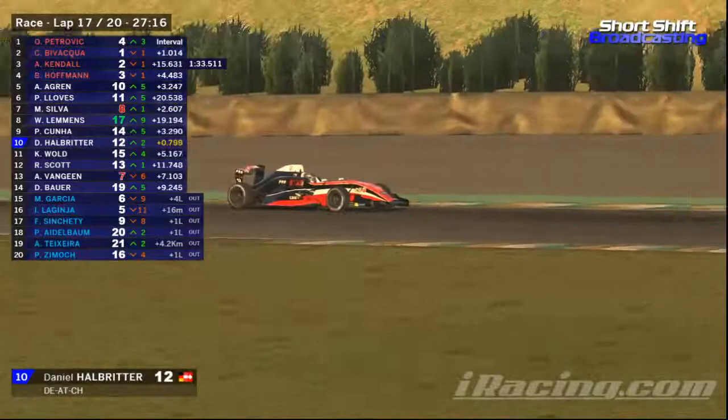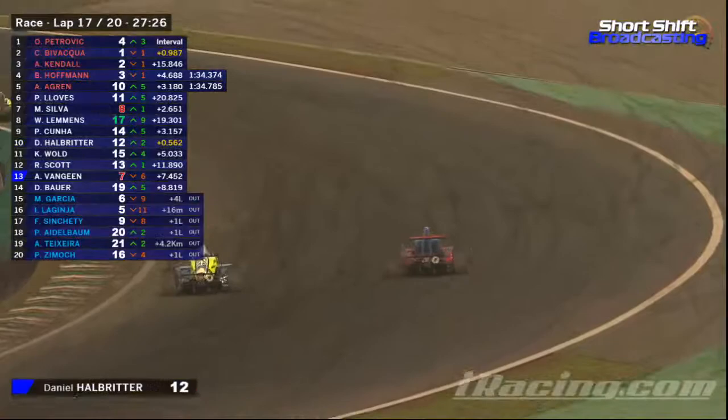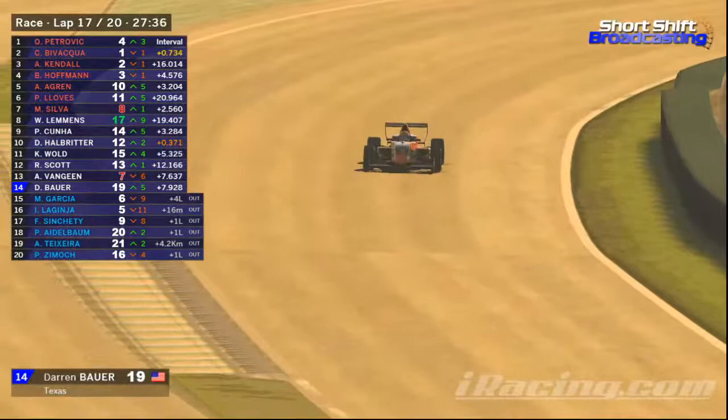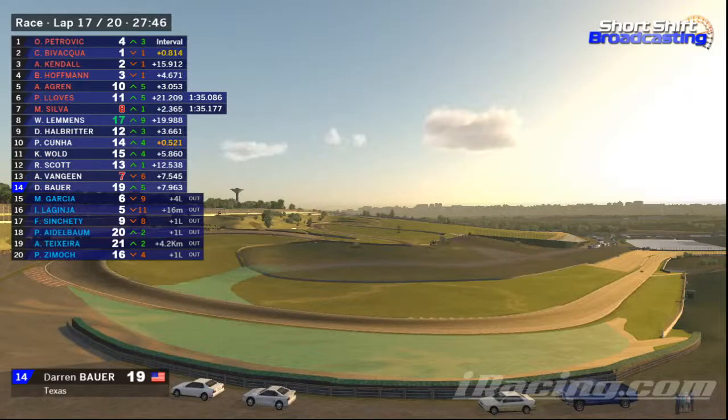Looks like Bauer is not really being a big problem for Van Geen at this point. Ooh, wait a minute. We were watching Cunha. This is Van Geen, and it looks like Bauer has dropped back behind Van Geen now, and it's Garcia further back. He's actually out of the race. The last running car is the 14th position of Bauer. There he is. Had his fair share of problems.